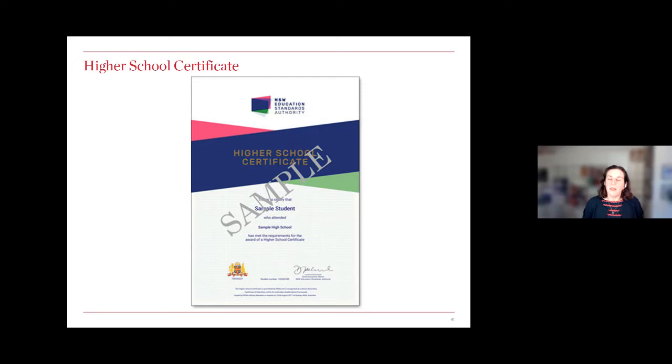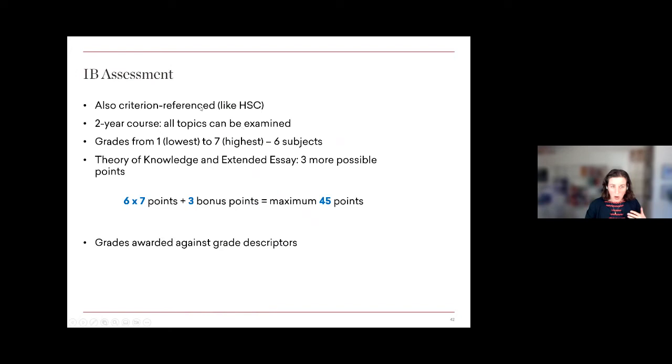Okay. The IB will be simpler, partly because we've done some of the hard stuff, partly because it is just simpler. All right, the IB is also criterion referenced, so it's about what you can do. Two-year course, as we said, all of the topics over those 2 years can be examined, not just the ones in the year 12 HSC course. They give grades from 1 to 7, with 7 being the highest. So if you do 6 subjects, you get 6 subjects with a grade of 7. So this gives you your 6 times 7 points. And then there are 3 bonus points reflecting your performance in theory of knowledge and extended essay. And if you get all of those points, you would get a maximum of 45.